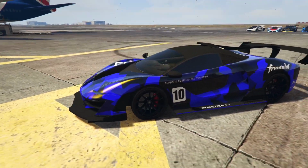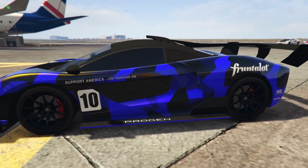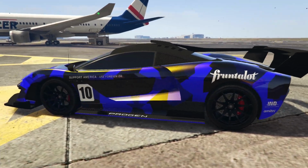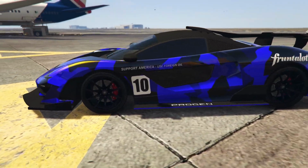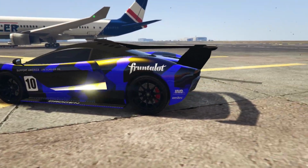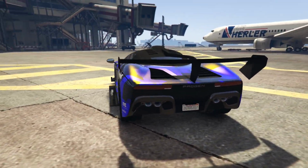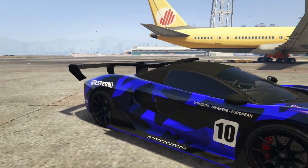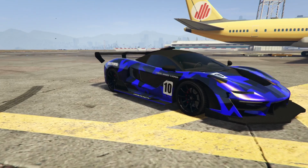And lastly, guys, we have the beautiful Emerus. This is probably my favorite paint job right now, or at least out of this list right here. This blue looks so good on this car, the black and blue livery looks so good, and then I got the hint of race yellow on it. This car looks so unique, honestly. This paint job would definitely turn heads.